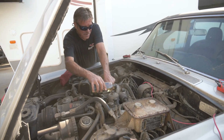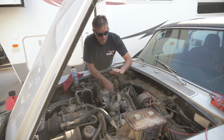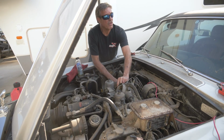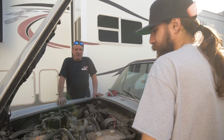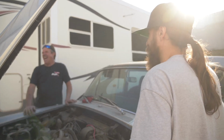Kicking it up. So now, but see, the problem is it won't throttle up. It's only running on whatever I dumped in there. I think it was a very productive day of getting it running. Your car's gonna be smelling old for the rest of this tank of gas though.